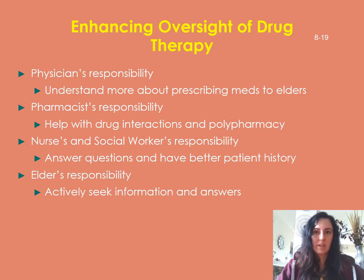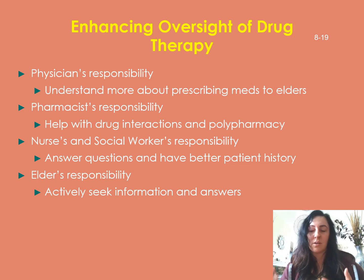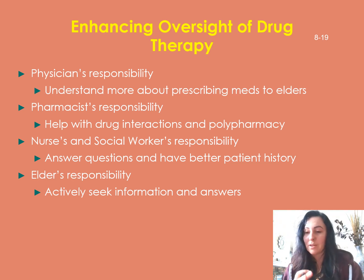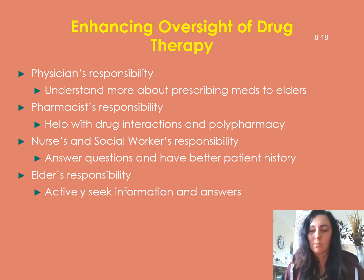Anyway, next, enhancing oversight of drug therapy. Okay, so what is the physician's responsibility? They need to understand more about how to prescribe medications to elders. Many times they don't really take the time to break things down, to figure out if the older patient understands what the medication's for and how to administer it to themselves. So it is the physician's responsibility to help them with that.